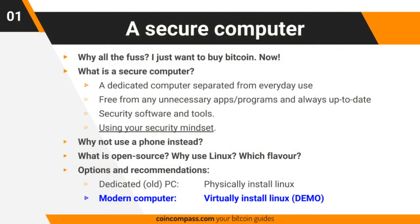As you can see, we've suggested a few options of where to install Linux. So whether that's your secondary or old PC sitting out in a garage that you're going to do a physical install on, or your everyday modern computer and you're going to do a virtual install of Linux, the first step is exactly the same. We need to download Linux first.